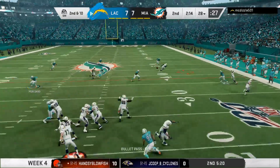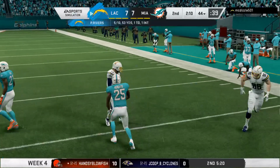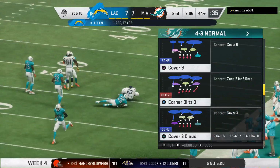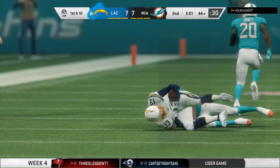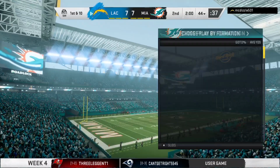Throwing on 2nd down. Rivers. And this is caught. First catch for Keenan Allen. And they'll get it up just short of the 45 at the 44. It's a pickup of 17 and a first down. First down, Los Angeles. 2nd quarter, 2 minutes to go. Tie ball game.